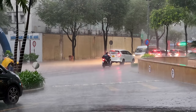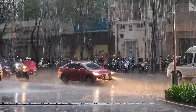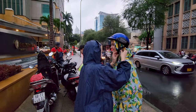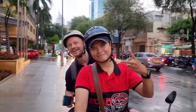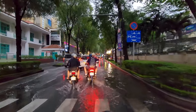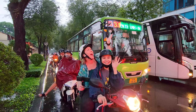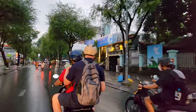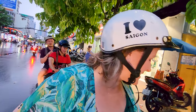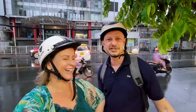We're just about to get ready for our motorbike food tour here in Saigon, but at the moment it's pouring down, so we might have to wait a few moments before we get on those motorbikes and head off to our first stop. I think we're gonna get a wet butt. You look so cute! Ready to go. That was fun! And we didn't get too wet, but yeah, good fun. I definitely didn't get wet.